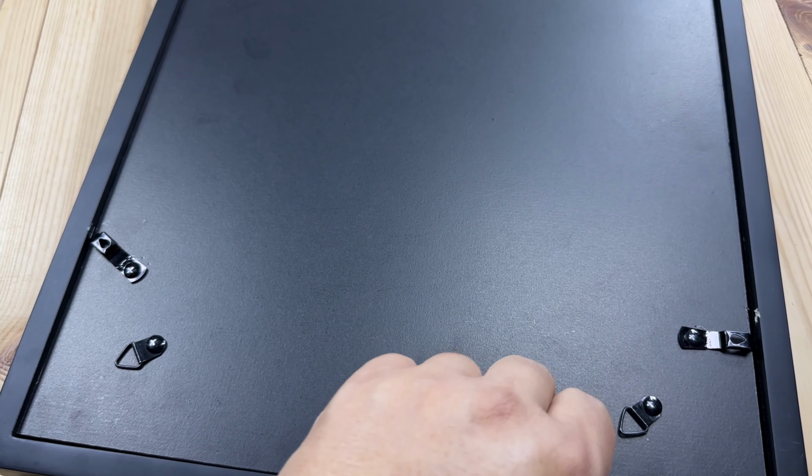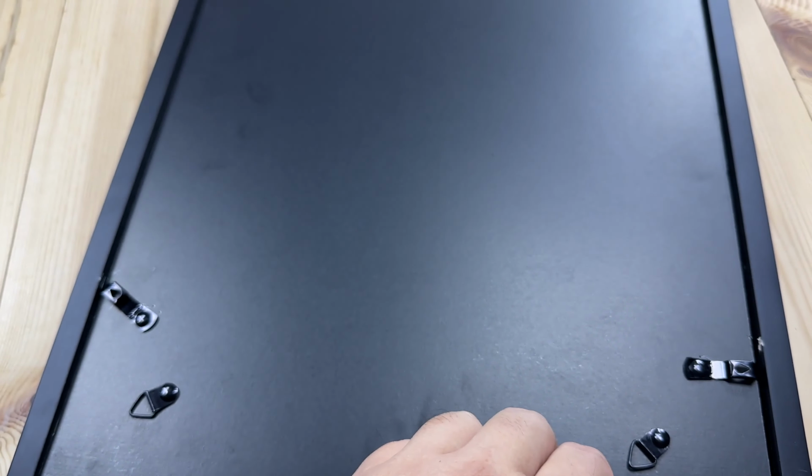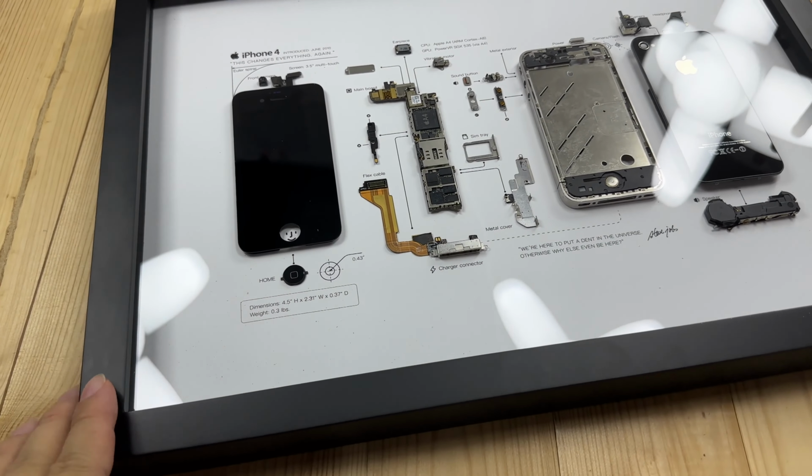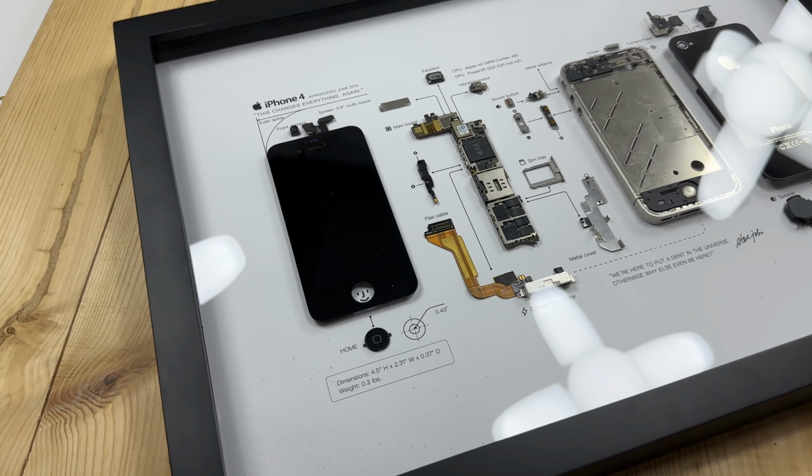This one is actually fairly big. I'd say this is probably 12 inches by 17 or 18 inches. It's actually going to display pretty nicely here. And I like the black. It's got a nice modern, contemporary, minimalist look.